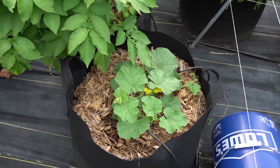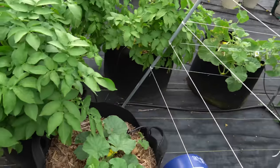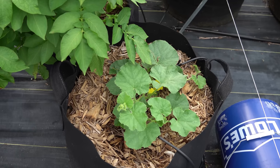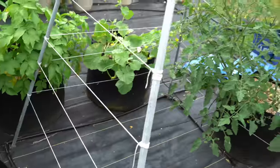It's a little mini cantaloupe. It's great to trellis up something like a garden teepee. They're a lot smaller fruits and they mature very quickly. They're easier to grow in areas with a lot of disease pressure because it doesn't take a long time for the vines to produce. So overall, everything here looking pretty good.